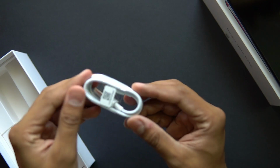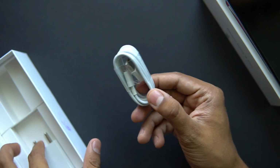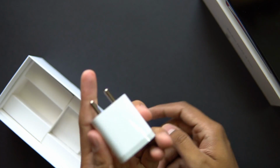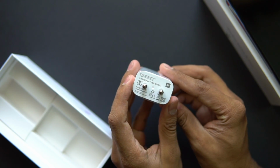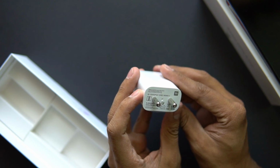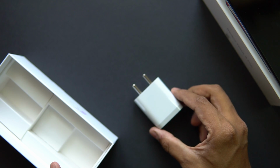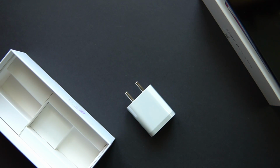Apart from that, there are the other two things that are left. Firstly, this USB Type-C cable, which is pretty much standard now. You see USB Type-C on the Redmi Note devices, so you have a cable for that. And finally, there's this travel adapter, which is an 18-watt travel adapter with a 9V 2A output and also a 12V 1.5A output, and that's the standard again.